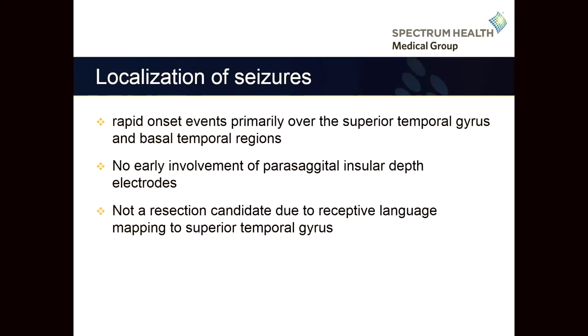So he was in the EMU for about 3 weeks. He had several seizures, and he ended up localizing primarily over the superior temporal gyrus with some early onset in the basal temporal region as well. There was no early involvement of the parasagittal insular depth electrodes. He ended up not being a resection candidate due to receptive language in the areas of seizure onset.